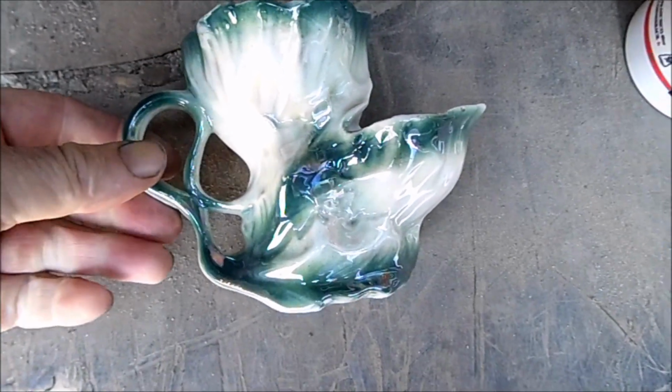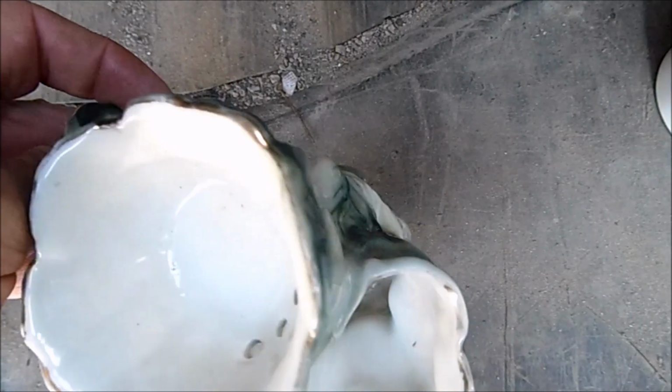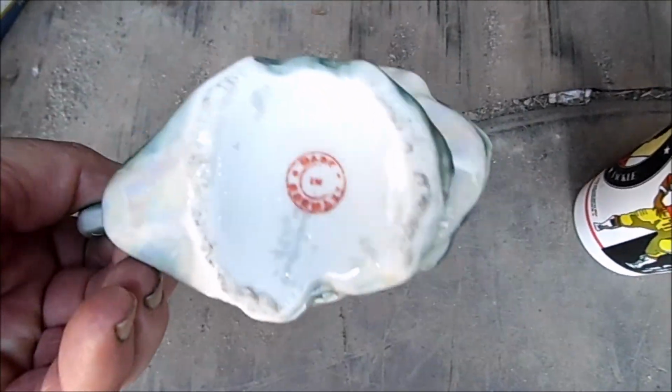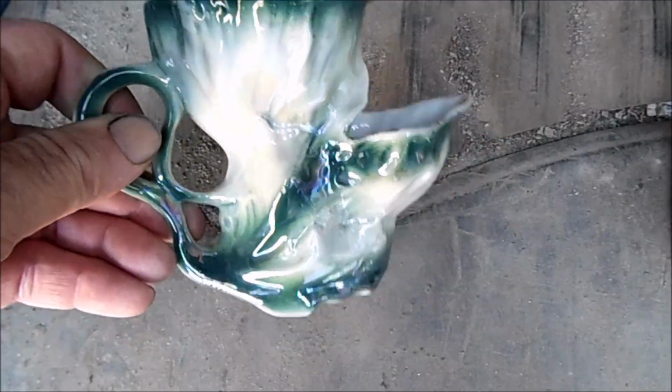Okay, I also bought this. Not sure what that is, but for $1, I couldn't pass it up. It's definitely antique and has a mark on the bottom, so it's got to be worth at least $5.